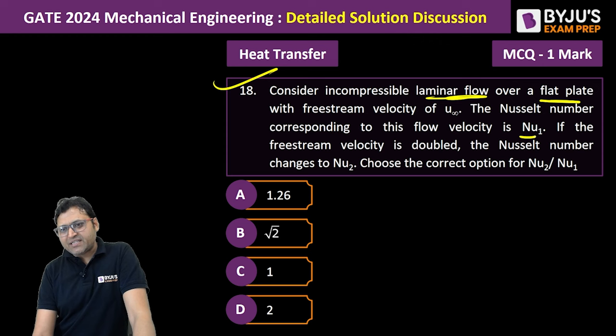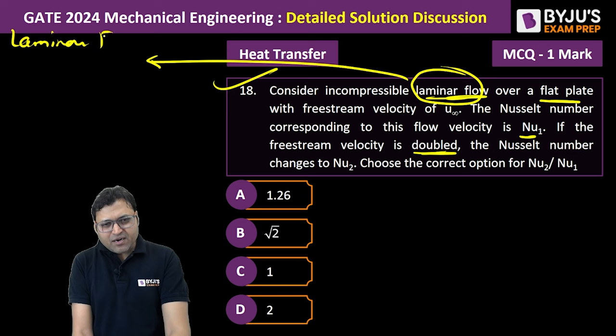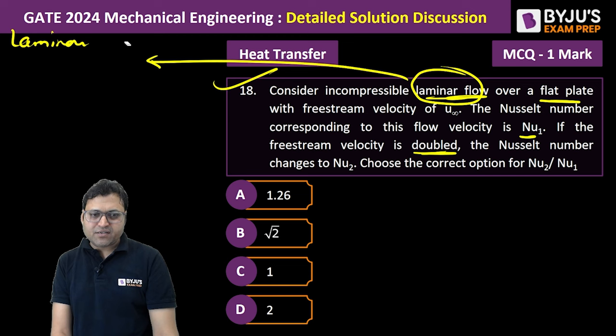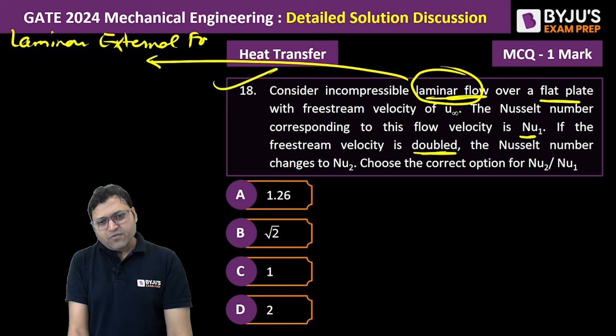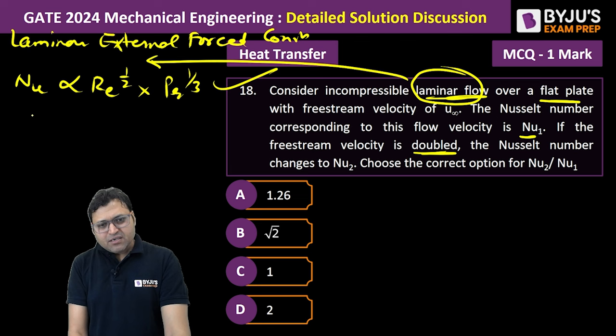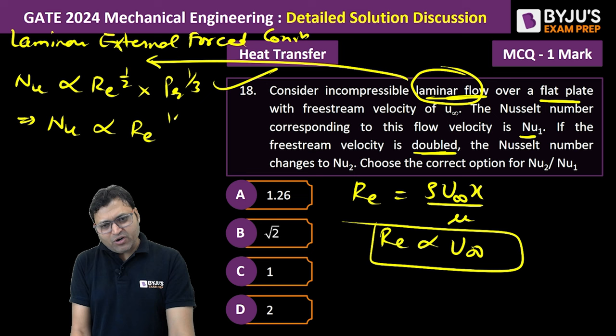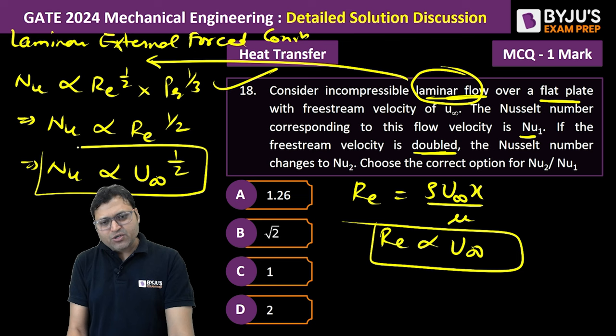So for laminar external forced convection, Nusselt number is proportional to Reynolds number to the power 1 by 2 into Prandtl number to the power 1 by 3. Prandtl number is constant and Reynolds number is given by rho u infinity x by mu. So Reynolds number is directly proportional to u infinity. So we can say Nusselt number is proportional to Reynolds number to the power 1 by 2, and we can say Nusselt number is proportional to u infinity to the power 1 by 2. That will be the expression.